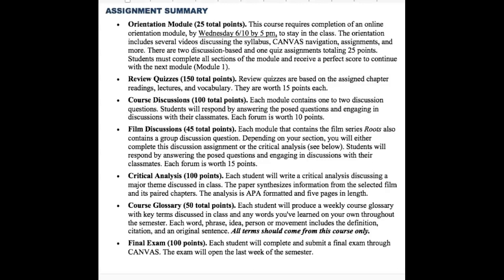The last assignment is the final exam, 100 points. This exam will be completed through Canvas, in similar ways to how you'll complete the quizzes. It's the same system. The only difference is the quizzes are open, not timed, and due Thursdays. The final exam is a timed exam.